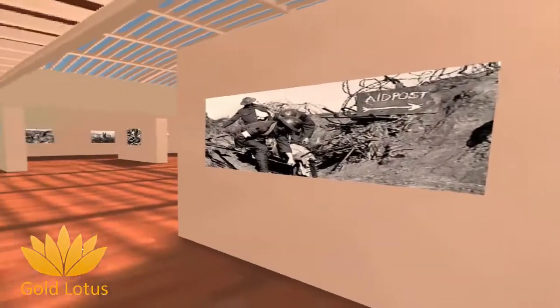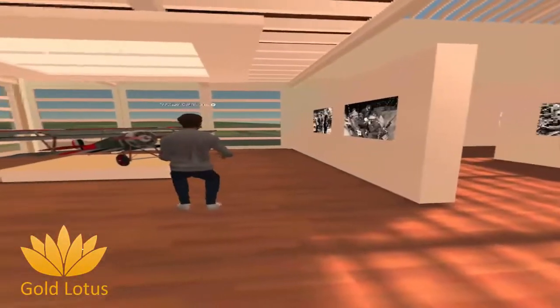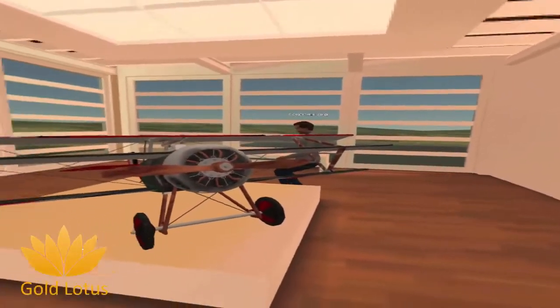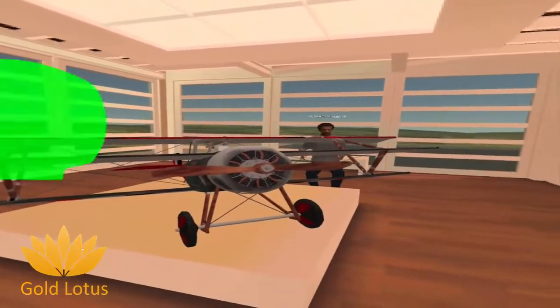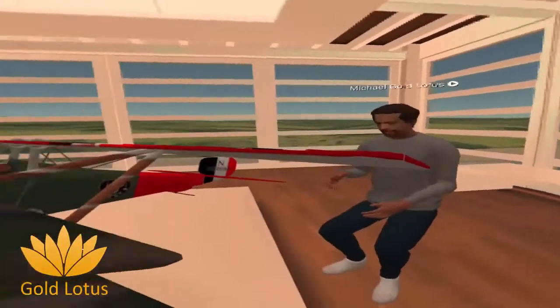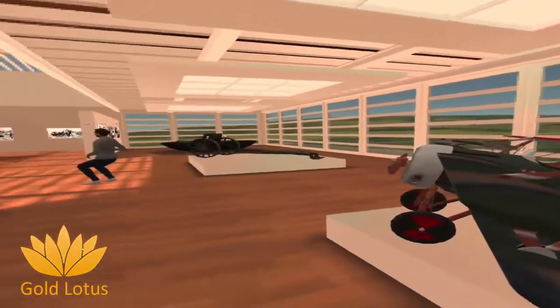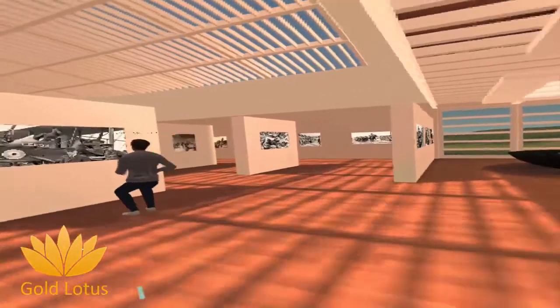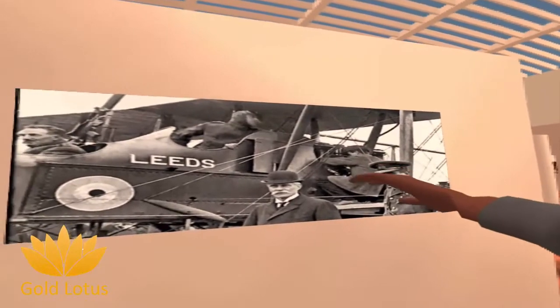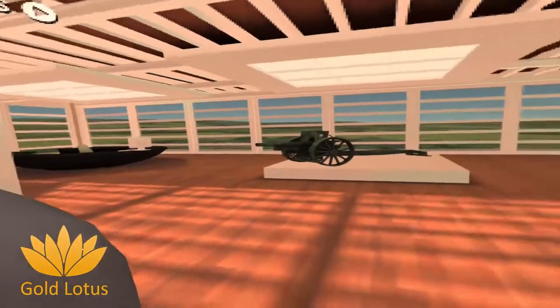If you just turn around, we're going to teleport ourselves to this. Now I don't know the exact name of this model, but it, of course, is a plane. It's a flying machine. It's got the wings here. Anyway, that's one of the artifacts here in this museum. We've got some gentlemen here. It says Leeds there. Leeds is a place in northern England. I don't know if that means this is where this plane comes from, but you can see here someone sitting in a plane. I think it's probably similar to the one over there.